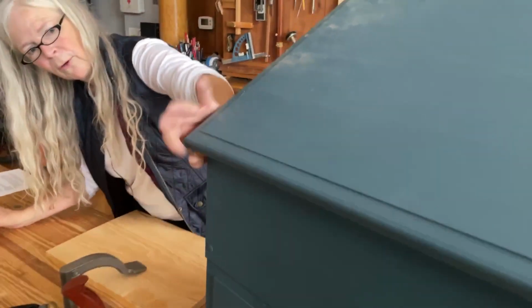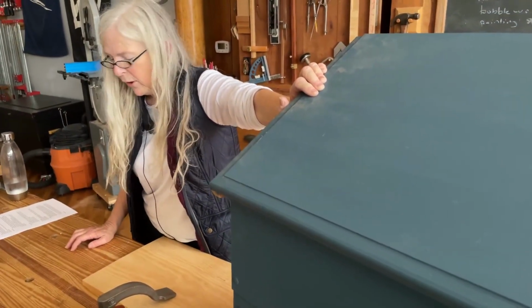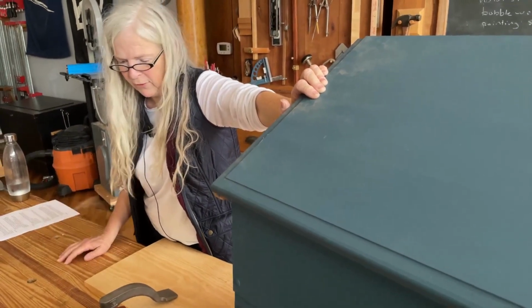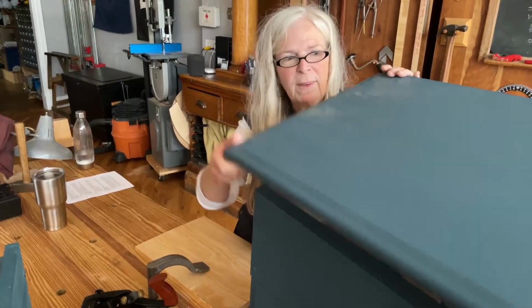So it's just a gentle round over here, but you can do this in just a few minutes with a couple of hand planes. You really only need 2 hand planes, one to cut the rabbet and one to cut the round over, but I like to use 3 because I have them.